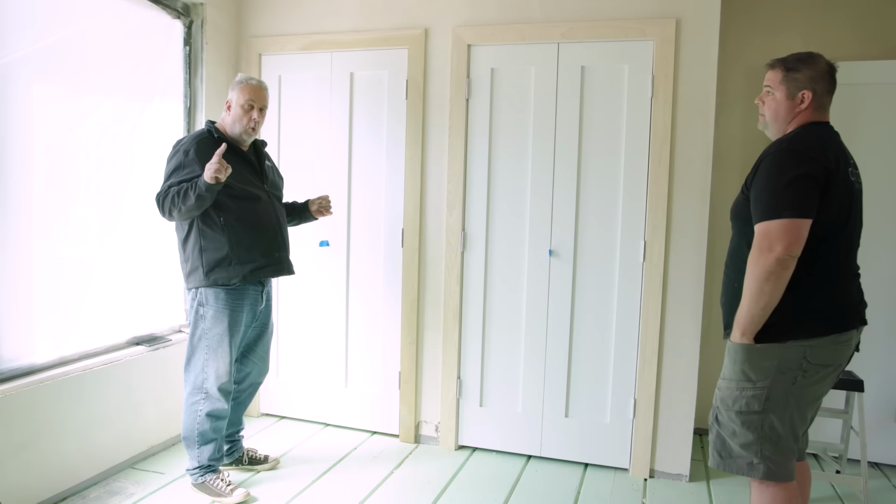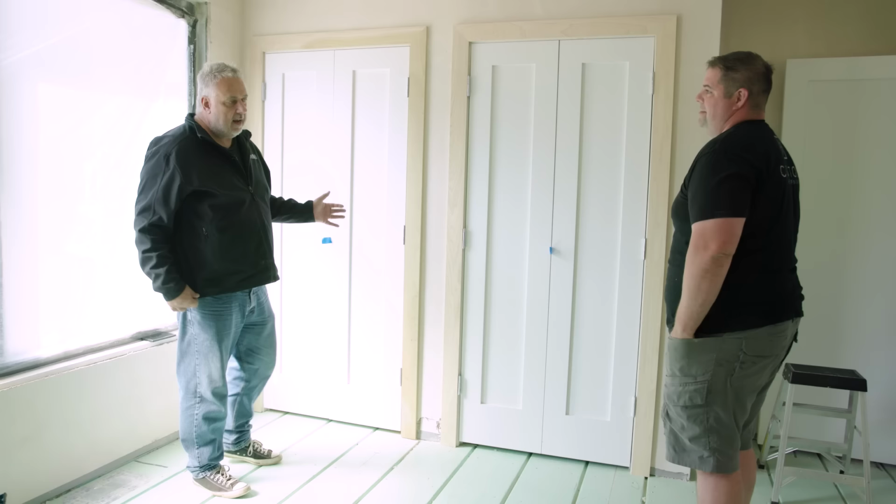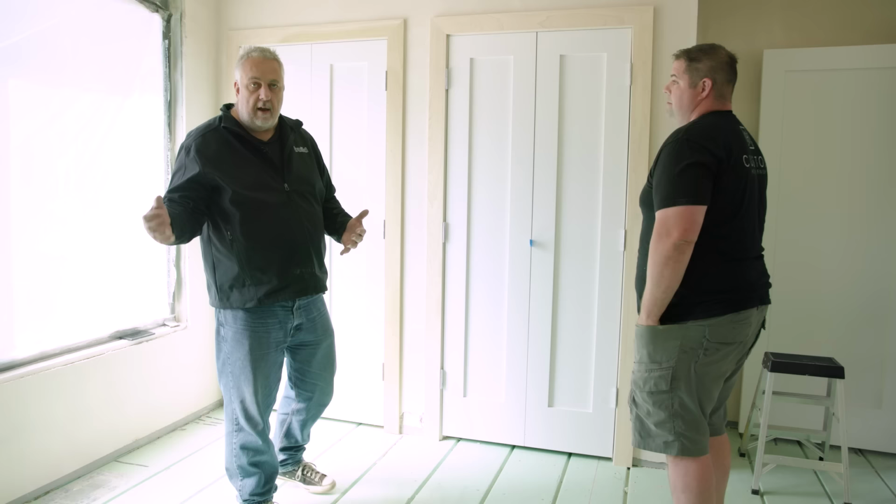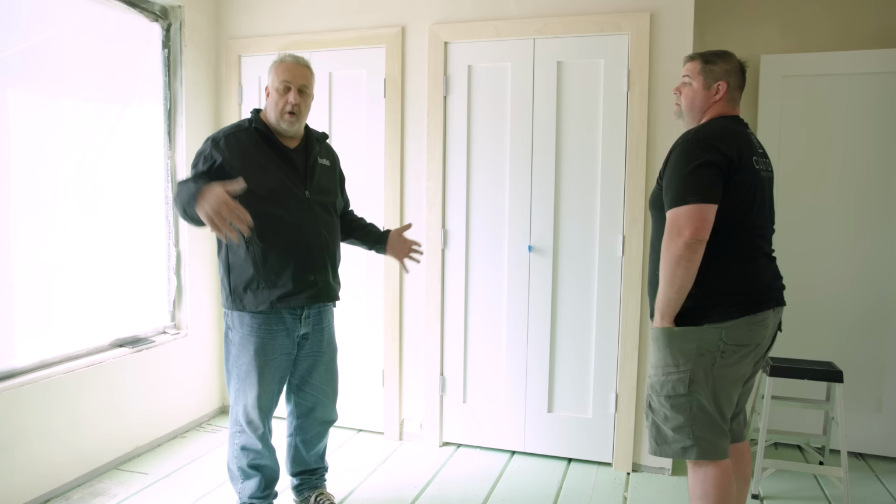I know a lot of guys say, oh, we just put a 6-foot bypass in. I hate them because unfortunately they come out of sync or out of whack. They're just always a pain. I love hinge doors. But to come in here and say, put in 2 36-inch hinge doors, you have to remember, this is a really good sized bedroom, but we don't have 30 feet here where we can waste it on having a door and being able to walk around.